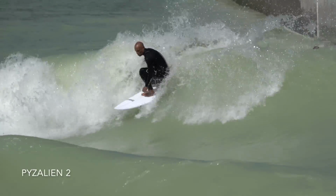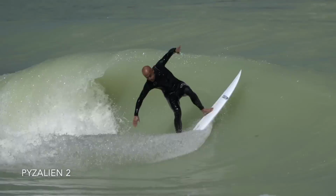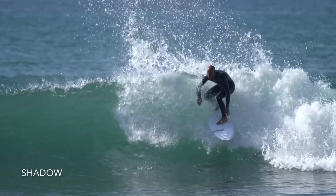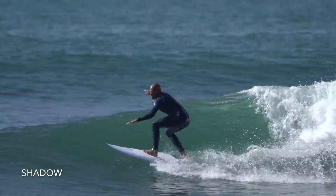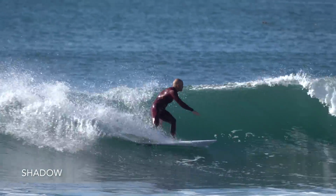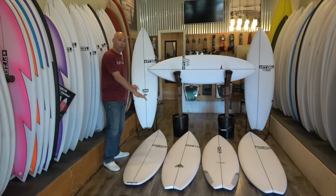Now if you want obviously a more high performance feel, you're surfing really steep waves, I feel like the Pyzalien 2 will go good. However, you'll have more traction on the Shadow, and this board will give you that high performance feel, and the Shadow's going to dig in a little bit more. It's going to hold on rail a little bit more. So if you're surfing a really fast wave and you want to do big carves, you're going to need a little bit more overall rocker on the Shadow to give you better holds compared to the Pyzalien 2.